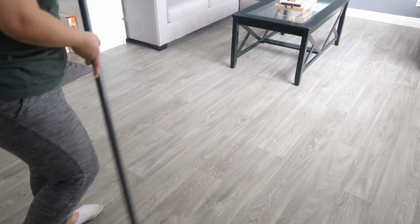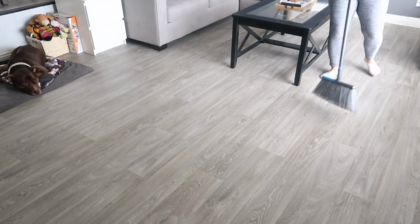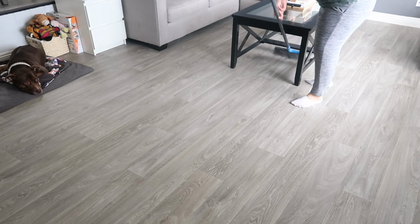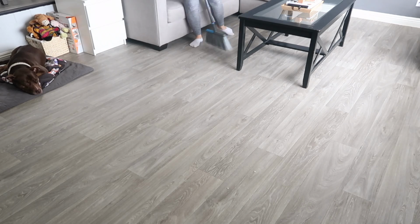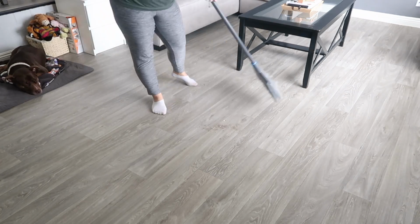So you want to make sure you always wipe down everything first, off the edges and surfaces, so that way the dust that lands on the floor, you can sweep it up afterwards. It would be such a shame to clean up the floor first and then wipe everything down, and then all that dust is just laying on the floor.